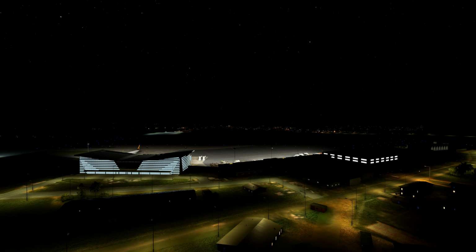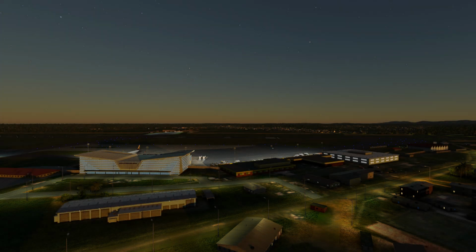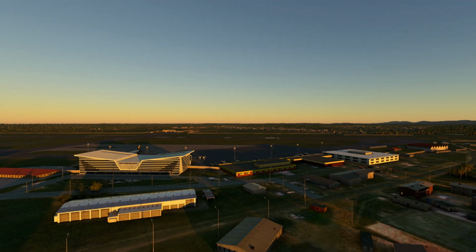Okay, so that was night time, so if I'm in the right position, we should be able to get the sun coming up behind me. Let's bring up the dawn. Okay, 7 minutes to 7 AM, and here's the airport shown from landside looking airside at dawn. As you can see, nice red glows on the buildings there.